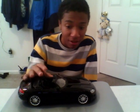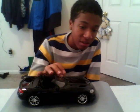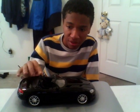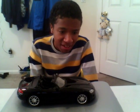But, you know, I'd have to give this 4 out of 5, because I know that there is like a $200 model out there that's better quality than this, but we'll say it like this. In comparison to other models, it's 4 out of 5. But for a children's model that you can get without breaking the bank, it's 5 out of 5. It's one of the best models you can get out there of this car. It's really that good.